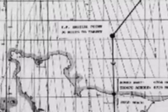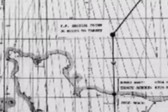We should have been ordered to get under the cloud layer and bomb visually, even if we had to go to 5,000 feet. Further, a scout aircraft should have been sent in advance to advise oncoming bombers of the height of the cloud layer over the beaches.